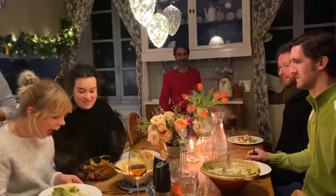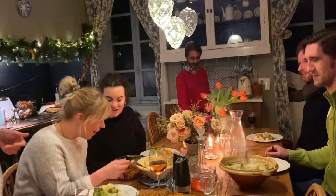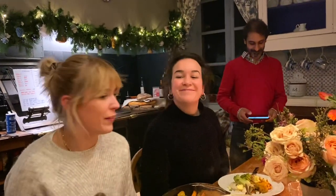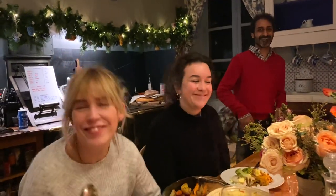Look at this bunch of lovely people around a table. What's for dinner, Marie? It's cottage pie made by Kat and I, and vegetables. Yum. Cheers, everybody. Cheers. And welcome. And to a good Christmas ahead of us.